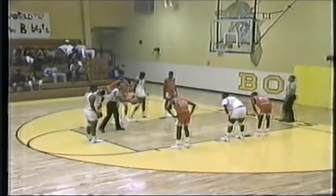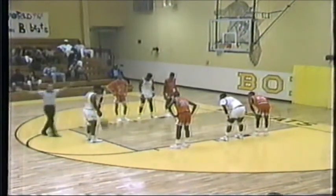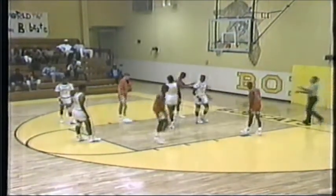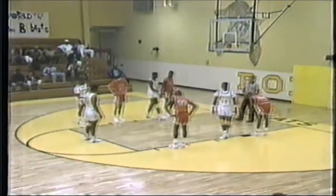Going to the free throw line for the Bobcats will be Reggie Ware. It'll be his first free throw. Bobcats are 2 out of 6 on the free throw line, and that is up, round, back against the board, and back in there. Reggie Ware has 7 big points here tonight in the first quarter.